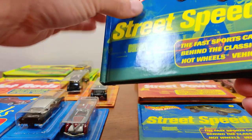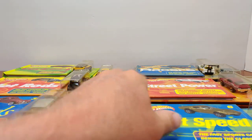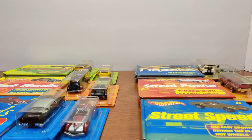If you'd like me to go through any of these books in more detail, I can do that. Just let me know.